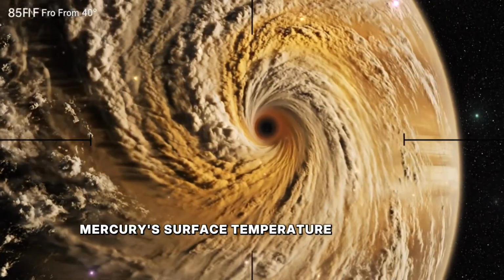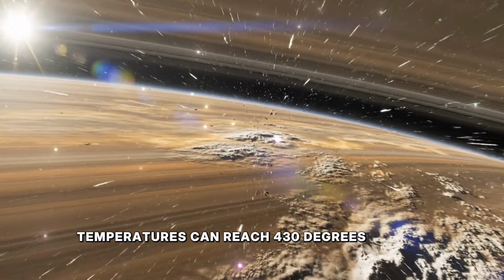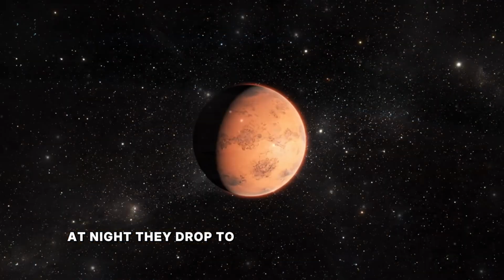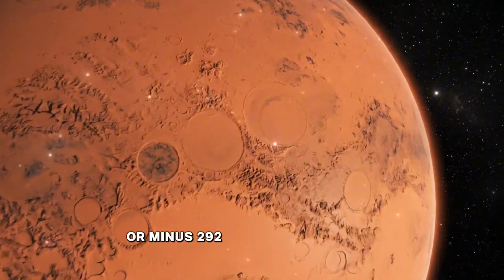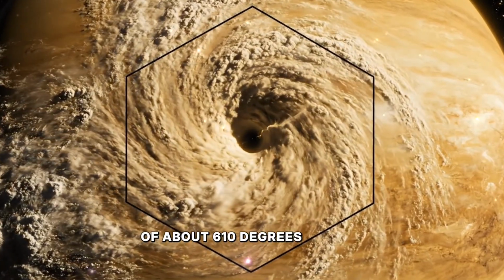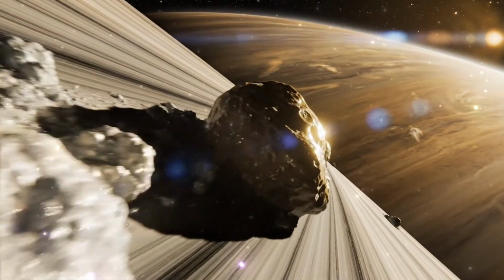Mercury's surface temperature swings are extreme. During the day, temperatures can reach 430 degrees Celsius, or 806 degrees Fahrenheit. At night, they drop to minus 180 degrees Celsius, or minus 292 degrees Fahrenheit. That is a temperature swing of about 610 degrees Celsius, or 1,098 degrees Fahrenheit, more than any other planet.